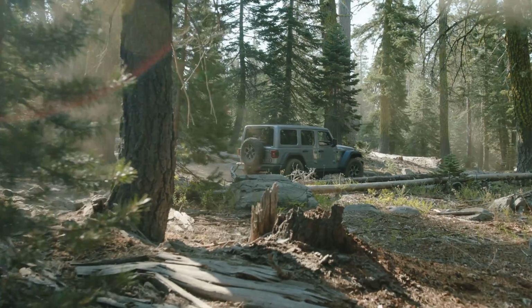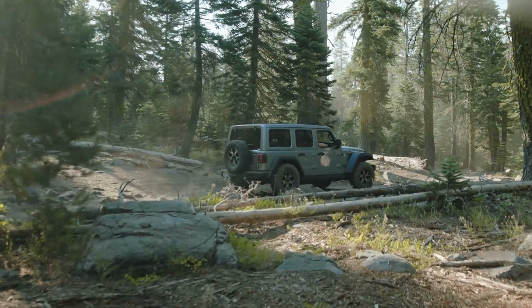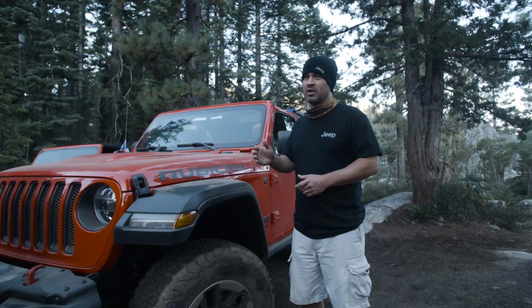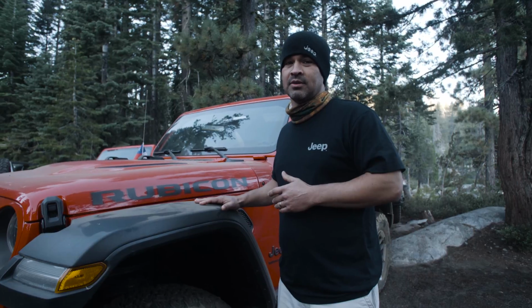But no, great job on the vehicle. I think the design team did a phenomenal job with this vehicle, keeping it with really the Jeep heritage and look and feel of a Jeep Wrangler. We've worked really hard. We know our core customers very well, and we've made sure that this is the most capable Wrangler that we've ever made.